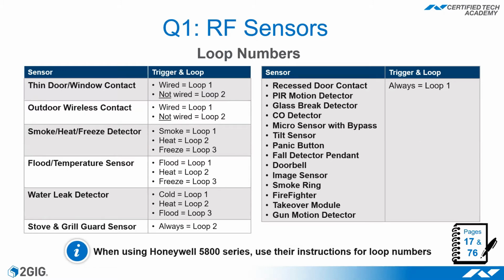Honeywell has their own loop options there. Just choose the correct loop number that it says on their documents and you'll be fine.